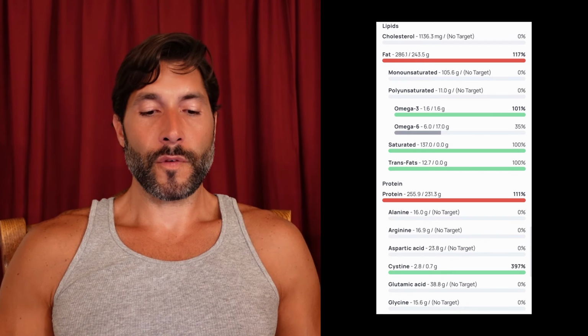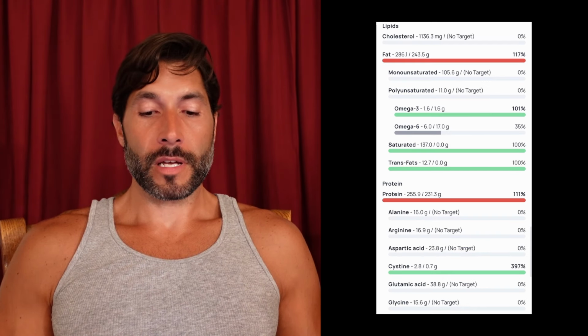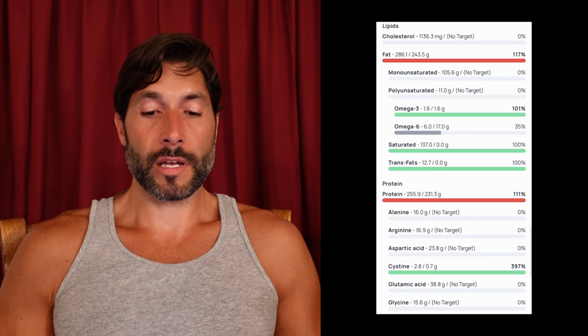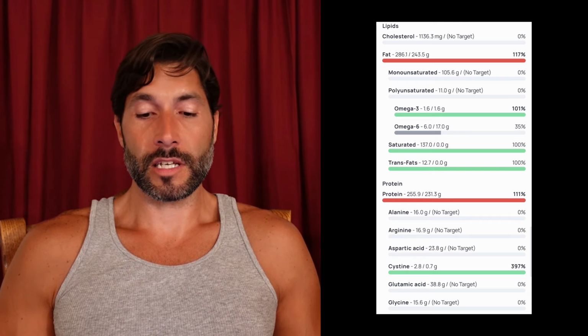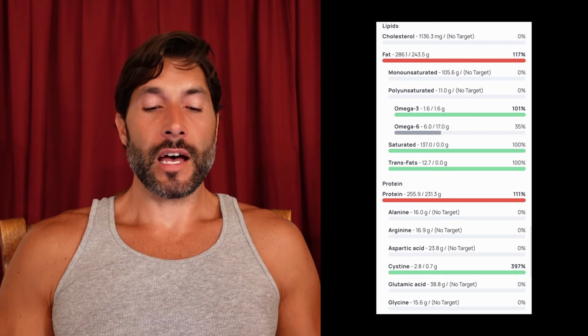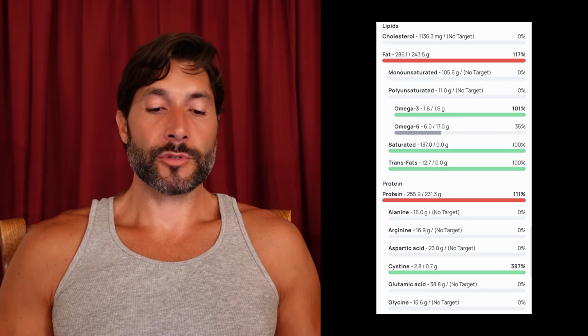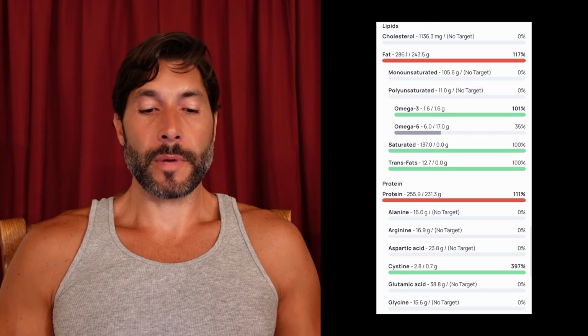Going down the list, fats. My omega-3, omega-6 fatty acid ratio is pretty optimal. Omega-3s maxed out and omega-6 is at 35%. So I like to see that. I like to see more omega-3 than omega-6 because omega-3 is anti-inflammatory, whereas omega-6 can be pro-inflammatory. So that's a really good ratio and I'm happy with that.